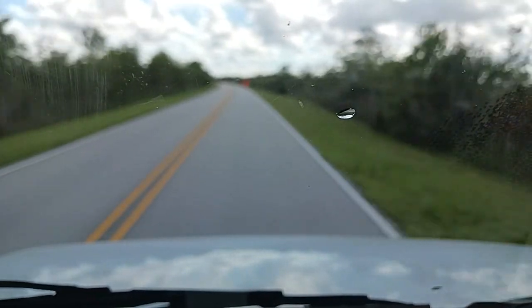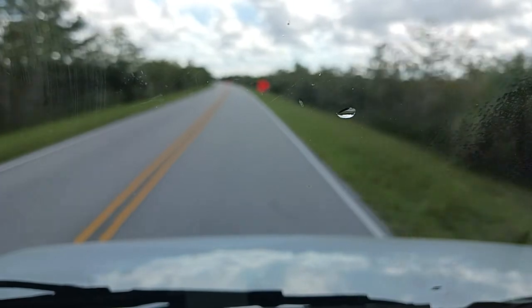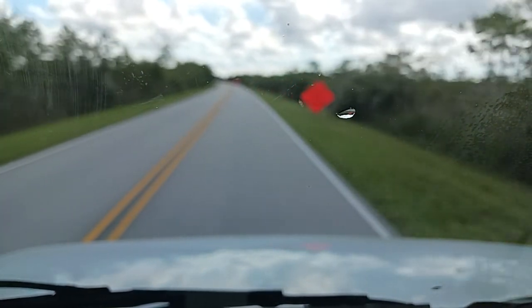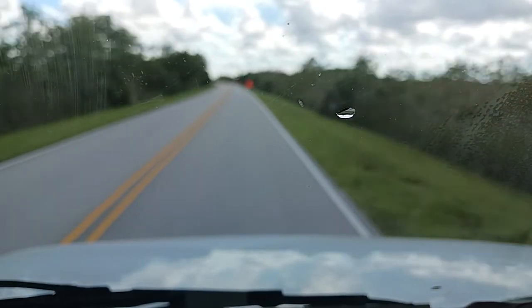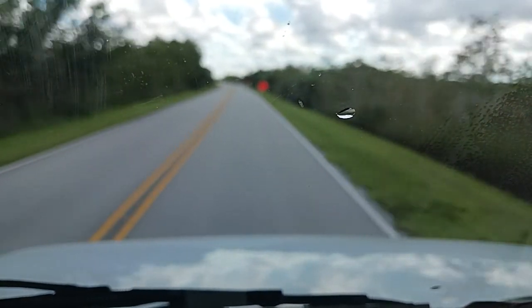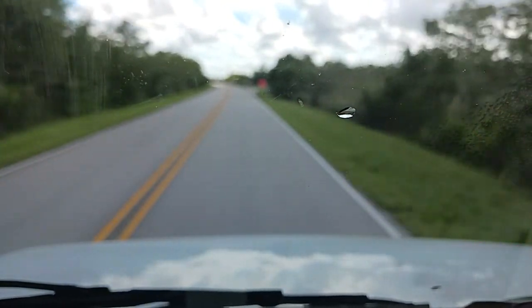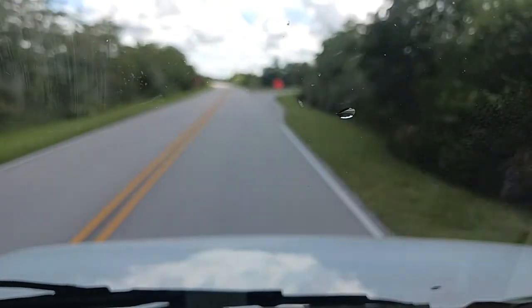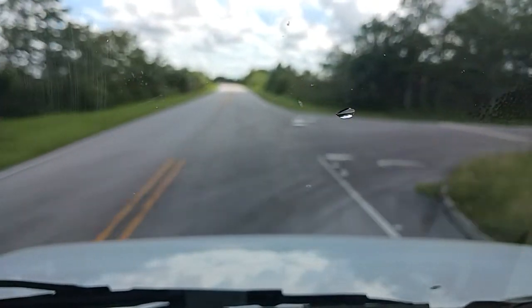Now this sign says road work ahead. You came through this with me earlier today, but there is no road work going on. I think they just forgot to take the signs down. Next stop to your left, it's going to say Pa-hay-okee. Flamingo, 26 miles. There's the road, guys.